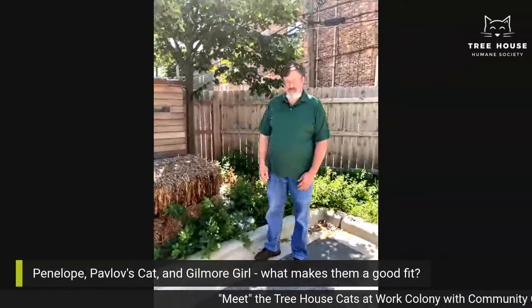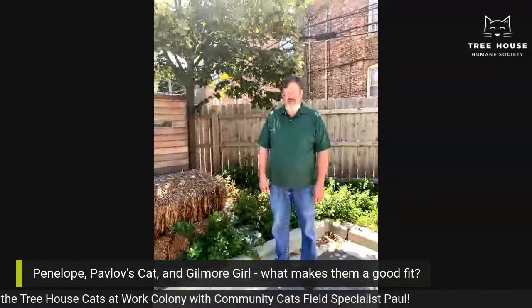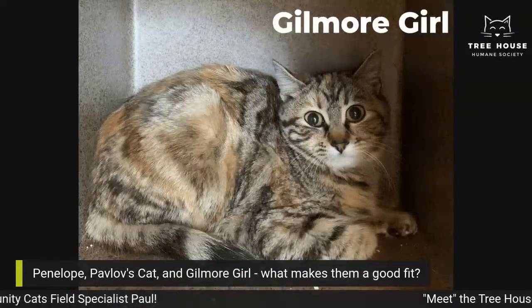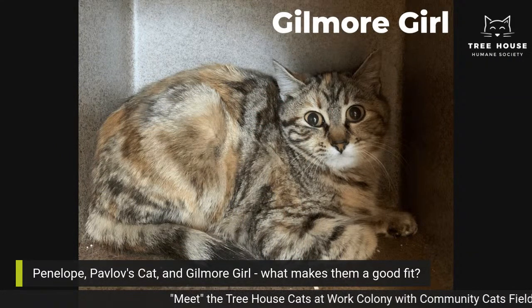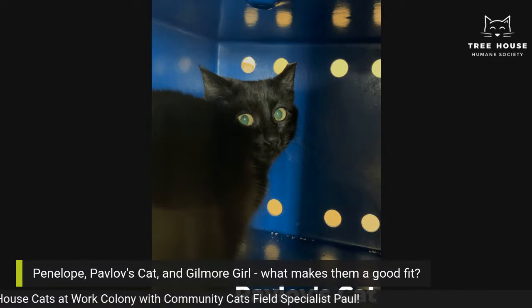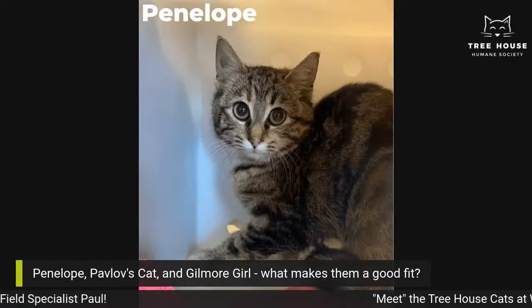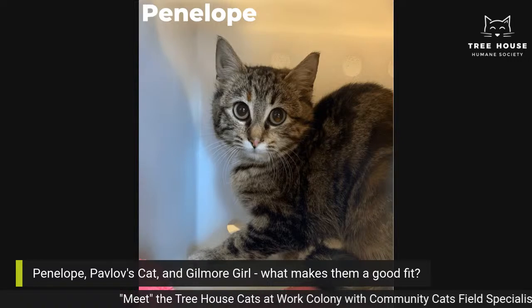Wow. So a little bit about the cats that we have here at Treehouse. I want to show you guys our 3 cats, and they have been here since February. Here we have Gilmore Girl. And then there's Pavlov's cat. And our 3rd working cat is Penelope. And these 3 have been here, like I said, since February.